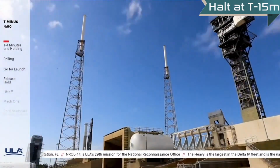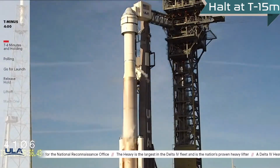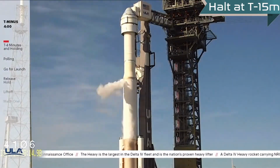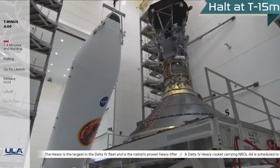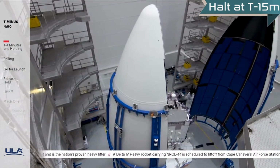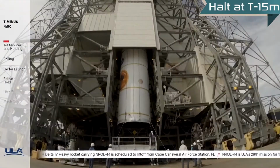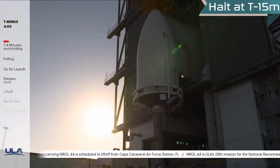Next comes Wet Dress Rehearsal, or WDR, which is an end-to-end launch simulation, from fueling through spacecraft separation. Meanwhile, the ULA team is also working simultaneously to help the customer encapsulate their payload into the rocket's payload fairing. The encapsulated payload fairing is the final piece to be mated to the rocket.